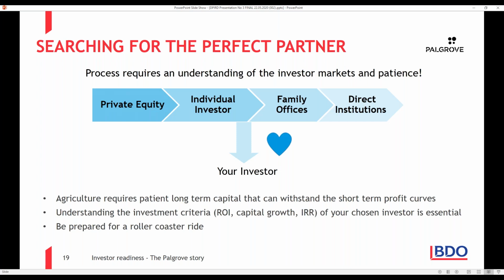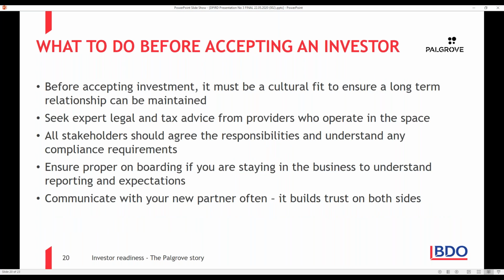So New Zealand's at your door. What was the process you went through in terms of satisfying yourself that they were the right investor?